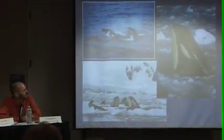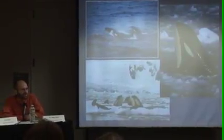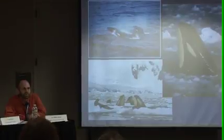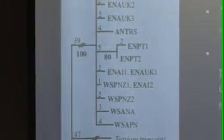But when we started to do the genetics over 10 years ago, a number of people started looking at using the usual tools, control region, microsatellites, and there was just basically no resolving power. This is a control region phylogeny of killer whales worldwide, done by Hosel et al. 9 years ago. And you can see that this tree is basically one long branch with little sticks sticking out of it. So there's no phylogenetic information here.